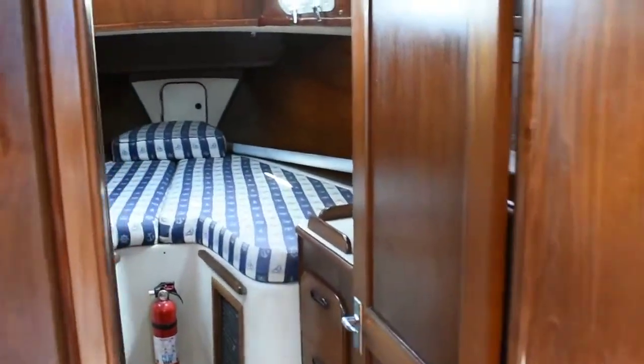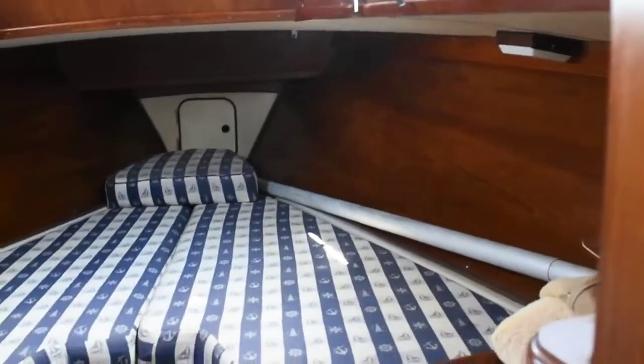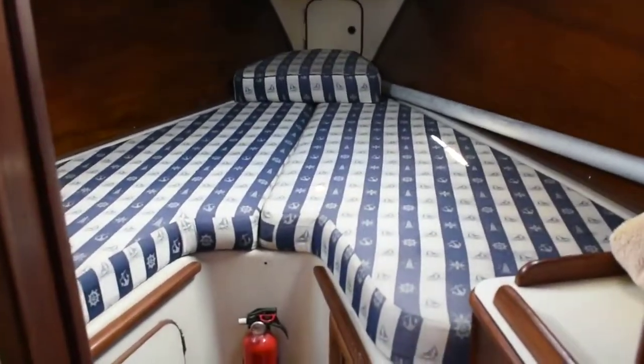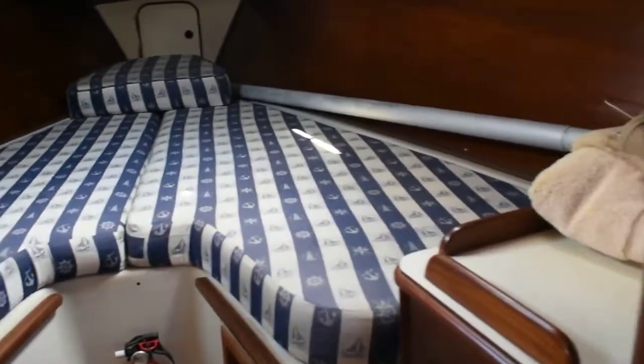And forward to the V-berth. Good size berth with a drop-in for the seating.